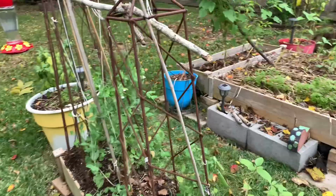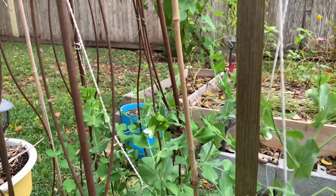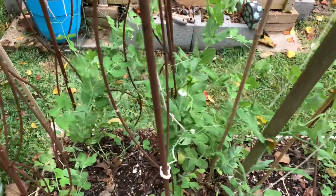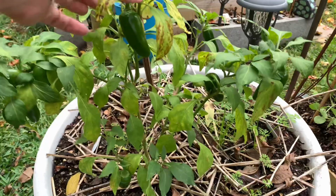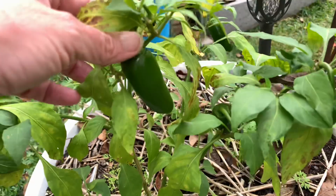Anyway, the beans or the peas are doing okay. I harvested a few this morning, and again, loss of daylight hours, and I'm in the shade back here, so not getting a whole lot, but still fun to grow. And the more you pick on peas, the more peas you get. This pot over here, doing pretty good. The jalapenos are ready, so maybe I'll make some cream cheese bacon wrapped jalapenos because gosh, there's a lot on this plant.